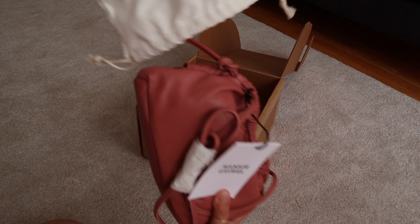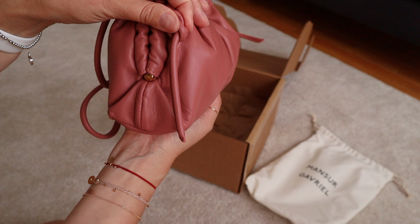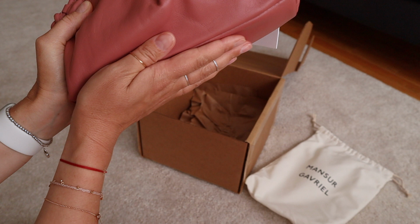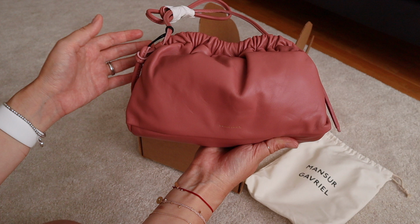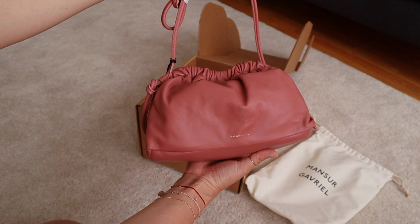Ta-da! It's a mini cloud clutch in blush color, and it has this removable strap, which means I can carry it as a clutch obviously, and as a crossbody bag as well. The leather is so soft, and I really love the color. To be honest, I was not sure about the color when I ordered it online. I haven't seen it in real life, but it turns out really nice. It's not too pale, which I don't really want, and it's not too bright, which I always prefer, so it's going to be very easy for me to style, and it's such a nice color for the summer.